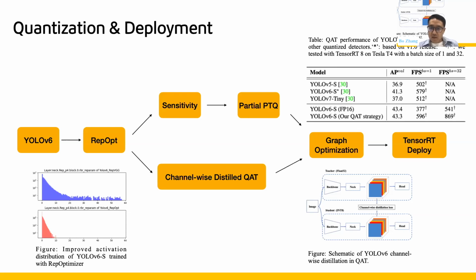The image on the bottom here shows the self-distillation strategy. This is what I was talking about just now. We use the student as itself to train. We train YOLOv6 first to have a teacher in float 32 precision, and we have the student in int8 precision, so that we use channel-wise distillation on the neck to bring the student to another level.